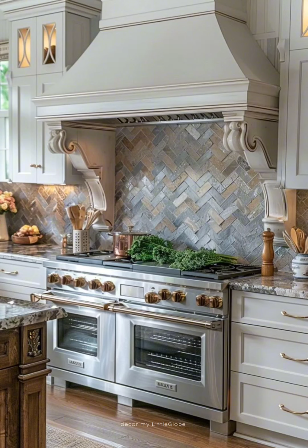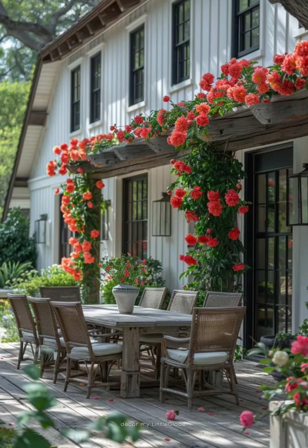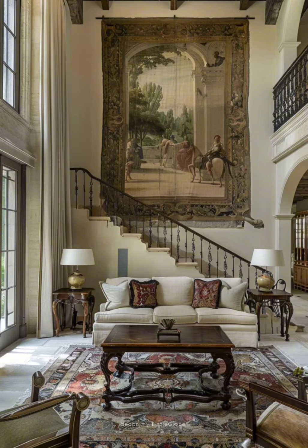Start your vintage cottage transformation with a palette of soft hues and delicate floral prints. Think pastel blues, muted pinks, and gentle greens that bring a breath of fresh air indoors. Floral patterns on curtains, upholstery, and bedding add a touch of whimsical elegance.